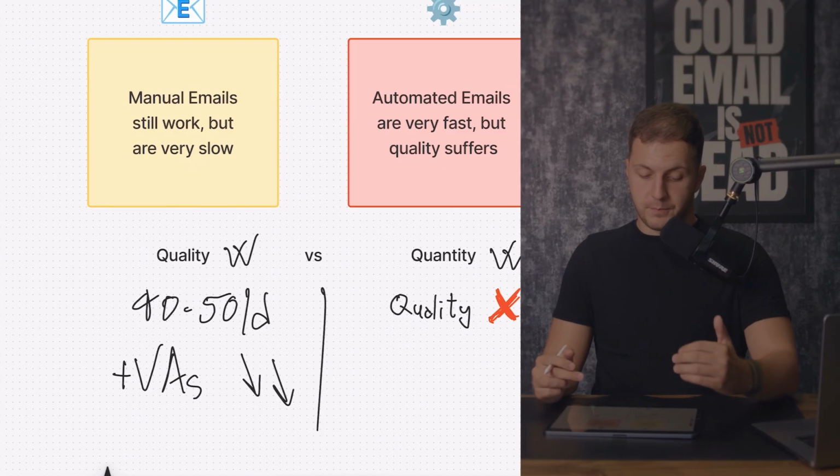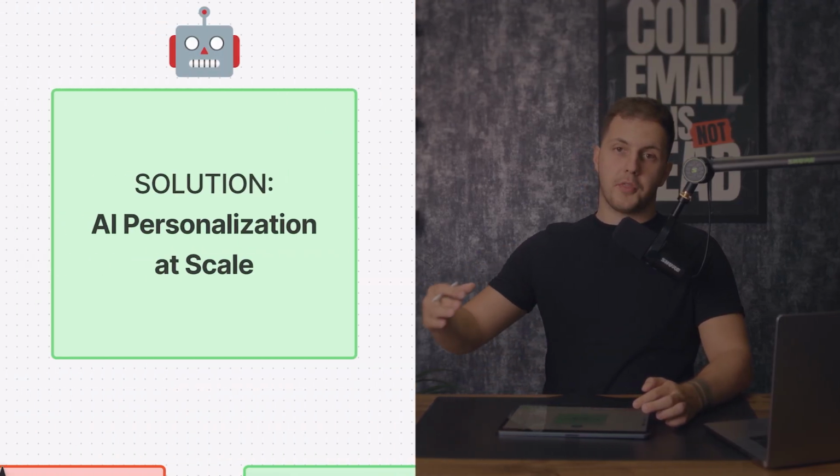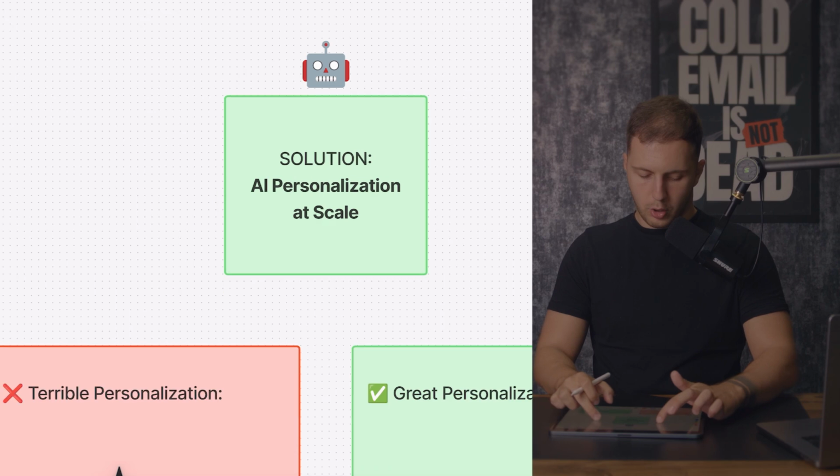Now, if hiring an army of VAs and scaling the manual approach doesn't work, and sending automated emails also doesn't work, then is there a solution that actually solves all of these challenges? Turns out there's a solution. AI allowed us to send thousands and thousands of emails at scale while keeping every single email personalized. And in a second, I'm going to show you how you can do the same. So the solution is AI personalization at scale, which is exactly what we do in all our campaigns and what 300 and more agency owners that we help also do.